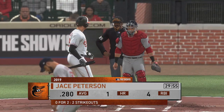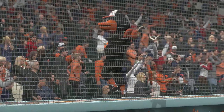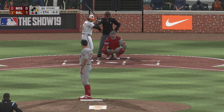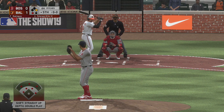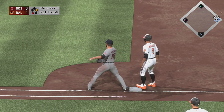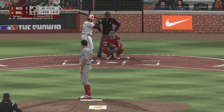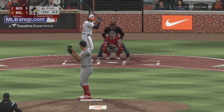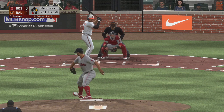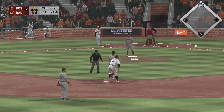In now for the O's, Jace Peterson. 0 for 2 for him to this point. And he'll step off and fire to the bag. And a dive, but he's back in there. He's ready. Here's the first offering. Pitch outside. The throw. Not in time. He's in there at second.